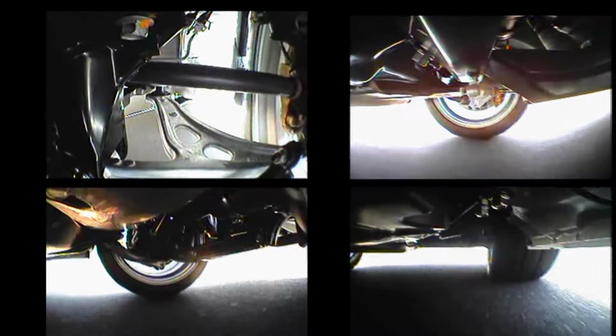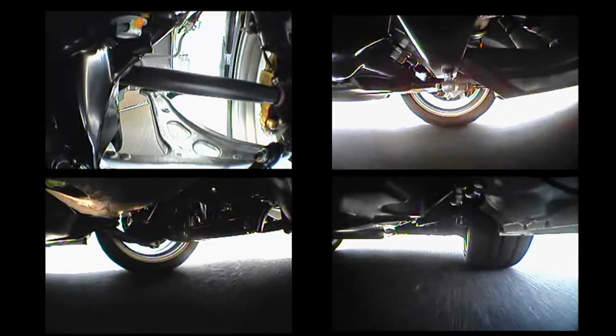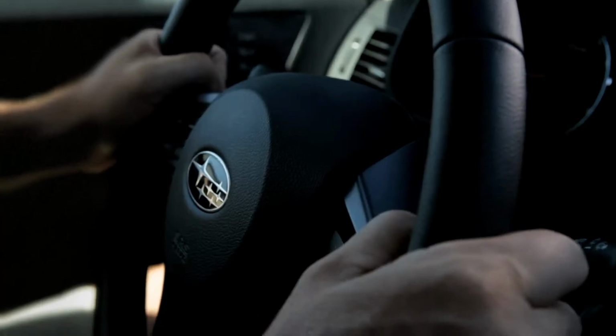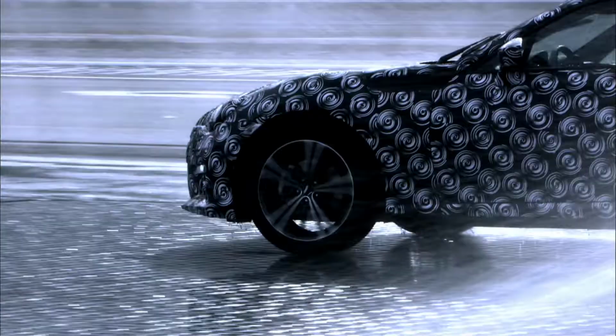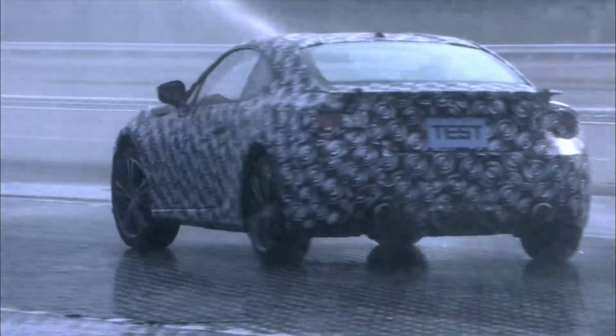A car requires both flexible suspension and agility without making any sacrifices to passenger comfort. And above all, the car must always be safe. Subaru has always focused development of the chassis as a way of coming one step closer to its ideal design.